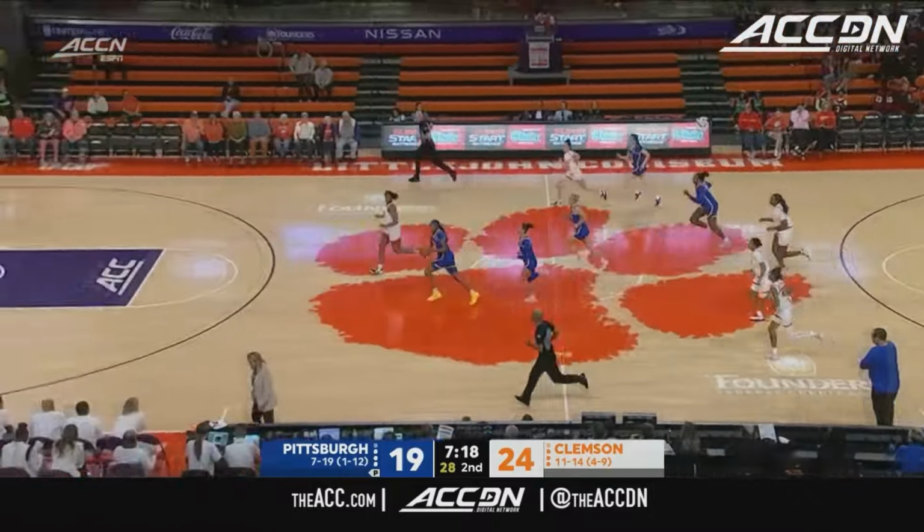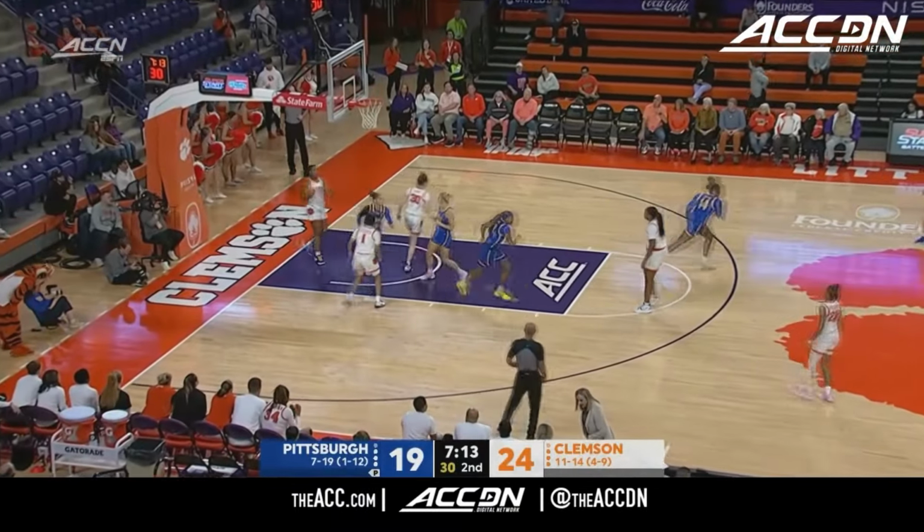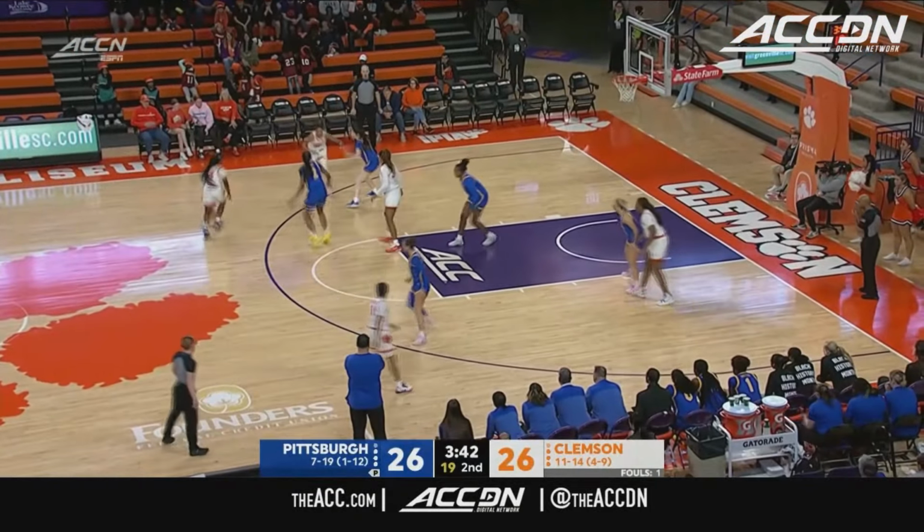I love her. She's just one of my favorite players to watch. She has 2 fouls. She goes for the steal. She goes coast to coast and finishes for the layup. Back out there after a bit of a breather. And Leah Valentine.